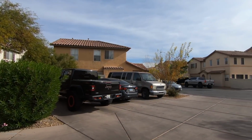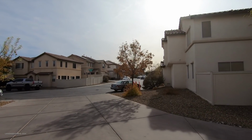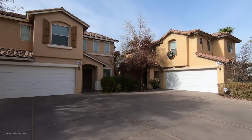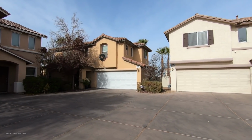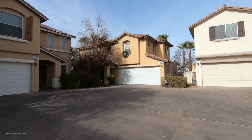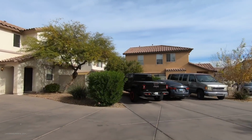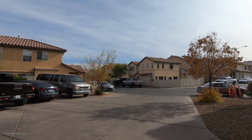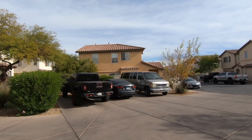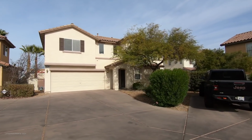So today we are here in the city of Las Vegas, out in the southwest of the Las Vegas Valley, just right off of Jones and the 215, located on the south side of the 215. As you can see, we have 3 homes that share a driveway right here. This is a very unique home. Now, also you have some parking here, but on the main road, you don't have much parking. As you can see, we do have some guest parking right here, which is nice. If you have 2 cars, not bad, right?